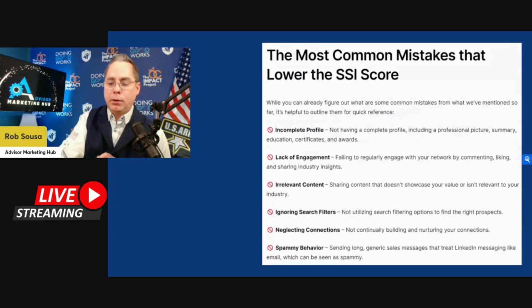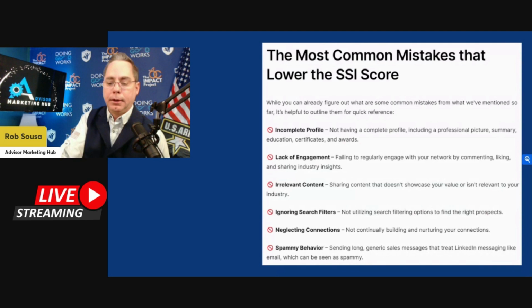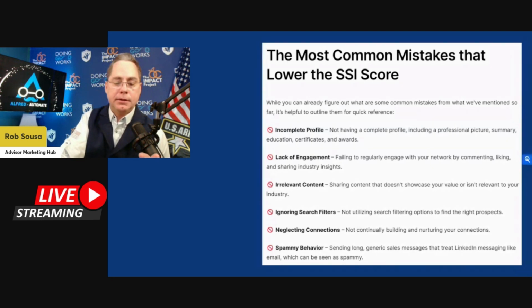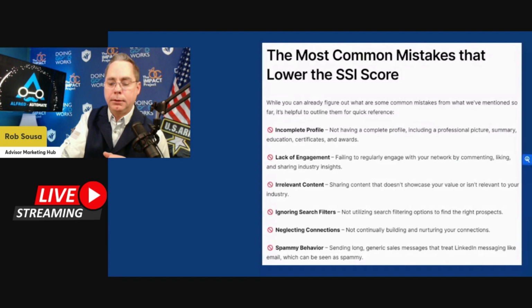Yes, clients are more likely to trust and engage advisors who are recognized as thought leaders, which means you need to be posting articles. Judy, absolutely right. Very good. How do we know if they are an influencer or thought leader in the industry? Hopefully I answered that question earlier. That's by checking their activity, how many followers, and then checking their posts to see how often they are posting, how many likes, and how many comments. That was from Marie on LinkedIn.